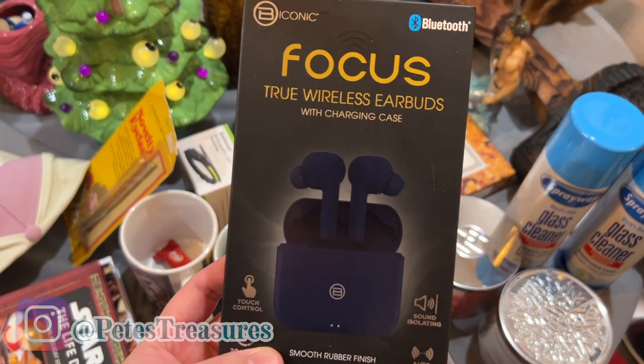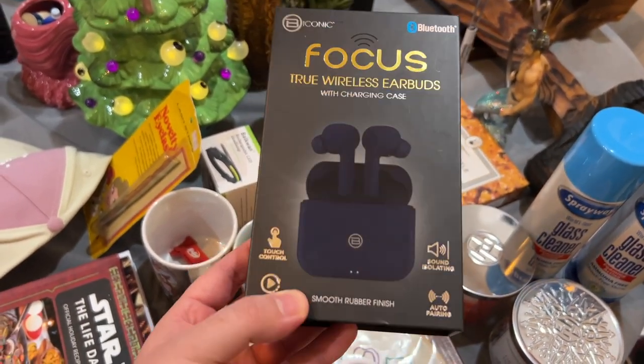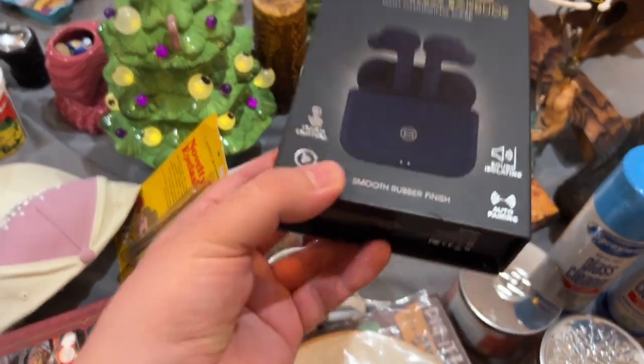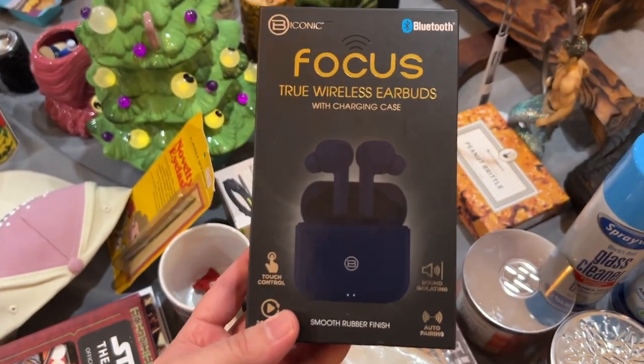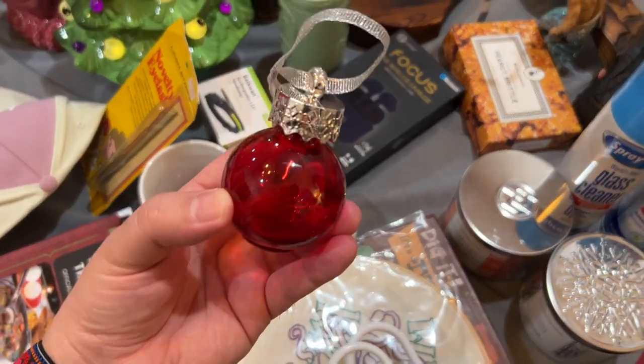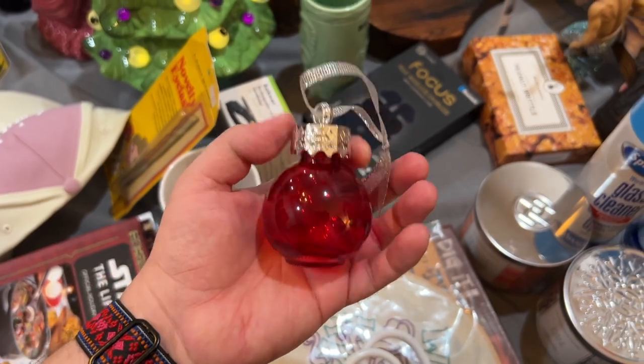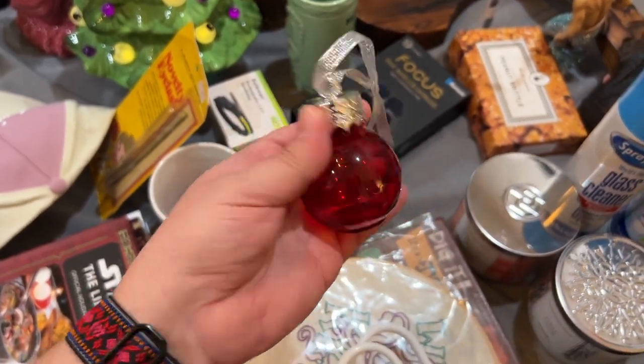Matthew got me some new wireless earbuds, which I don't really have any wireless earbuds that are like this. So I'm super happy to start trying those out. Thank you so much. And look at this cute little ornament shot glass that my brother got me. So cute. Maybe we'll have to use it for our teeny tiny cheeky series.